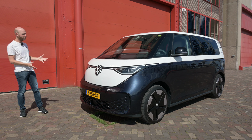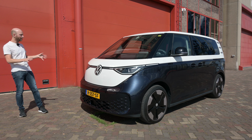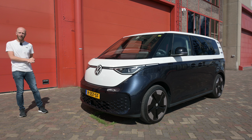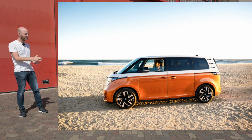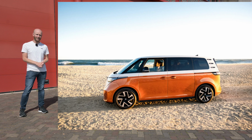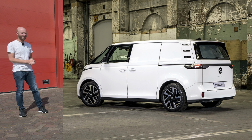In this two-tone color, yes, I find it a cool looking van. And this is even a bit of a boring combination. You can also get it in yellow or even better, in orange. But you can also get a white van and then, well, looks a bit less sexy, huh?